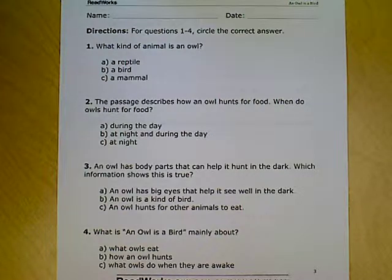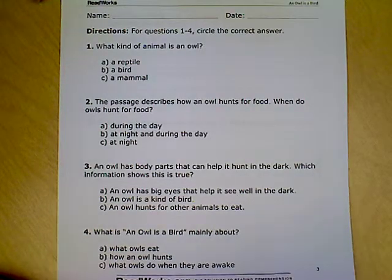Number 4 is the last one on this page. What is An Owl is a Bird mainly about? What's the whole story about? Is it about A, what owls eat, B, how an owl hunts, or C, what owls do when they are awake? Pick the choice that you think best describes what the story is about. At any time during this, you can go back and look at the story for help with your answers.